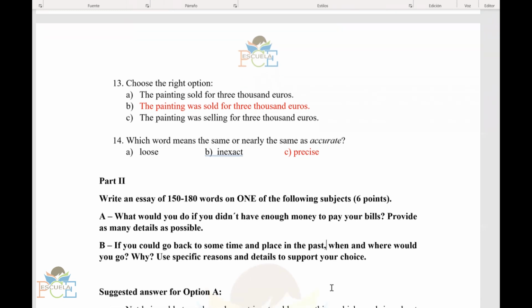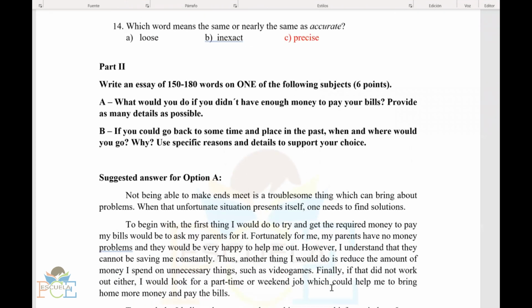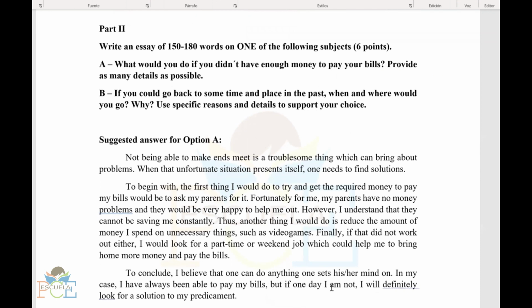I have written a couple of suggested answers. So the suggested answer for option A. This is what I wrote. Not being able to make ends meet is a troublesome thing which can bring about problems. When that unfortunate situation presents itself, one needs to find solutions. All right, so this will serve as an introduction.